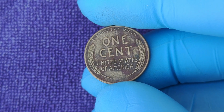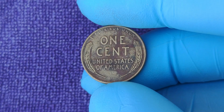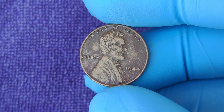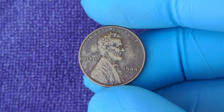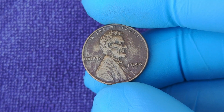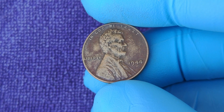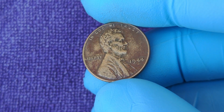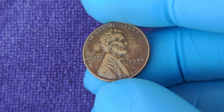Now let's talk about the no mint mark. When a 1944 penny has no mint mark under the date, that means it was struck at the Philadelphia Mint. During that era, Philadelphia coins typically did not carry a mint mark. So if you have a 1944 wheat penny without a letter under the date, it came from Philadelphia.